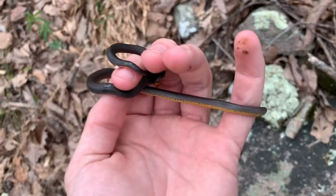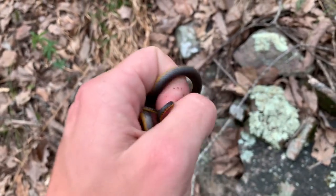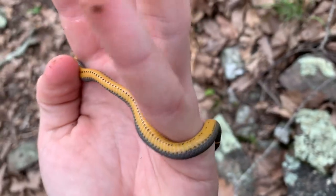Alright, third snake of the day under that rock. Another ringneck. Decent number so far. Hopefully quality picks up.